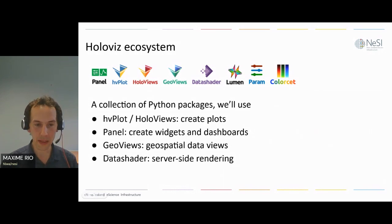This one does server-side rendering. What that means is that when your data is quite large, instead of streaming a very large plot to the web browser of your user, you first generate an image locally on the server, which has the right zoom level, and you only send this smaller image to the web browser. And when the user zooms in or out in the interface, the server recomputes a new image and streams it to the web browser.